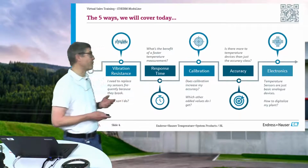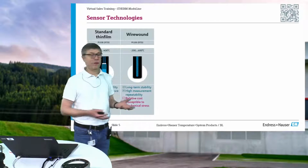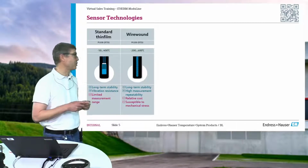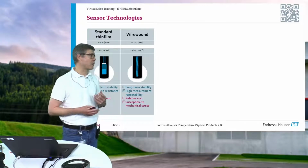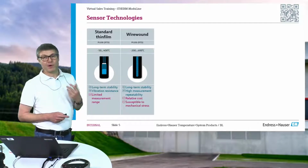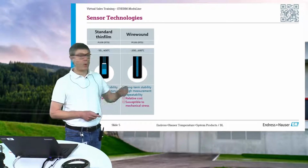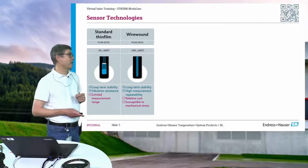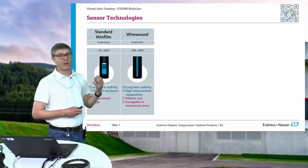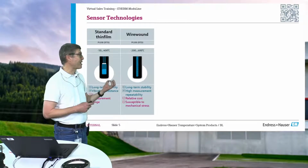Probably you will know a few things about temperature measurement, and wherever you go in the world, to every supplier, you will know that there are two widely spread ways to measure the temperature: using RTD measurement, meaning a PT100, and we come to this. You will see that there is a standard thin film sensor, we will have a detailed picture about this, and the wire wound sensor for measuring temperature using an RTD. On this thin film thermometer, as the name says, you have a film of platinum, which is sputtered onto a ceramic plate.